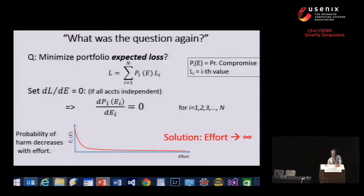And just introducing some notation here, the overall loss over the portfolio is L, which is equal to the sum of P_i, the probability of compromise of account i, times L_i, the loss that I'm going to endure if that account does end up getting compromised. If I want to minimize that, we've got very good tools for minimizing these things. You just set the derivative equal to 0, dL with respect to the only independent variable we've got, which is effort. So dL/dE is equal to 0.